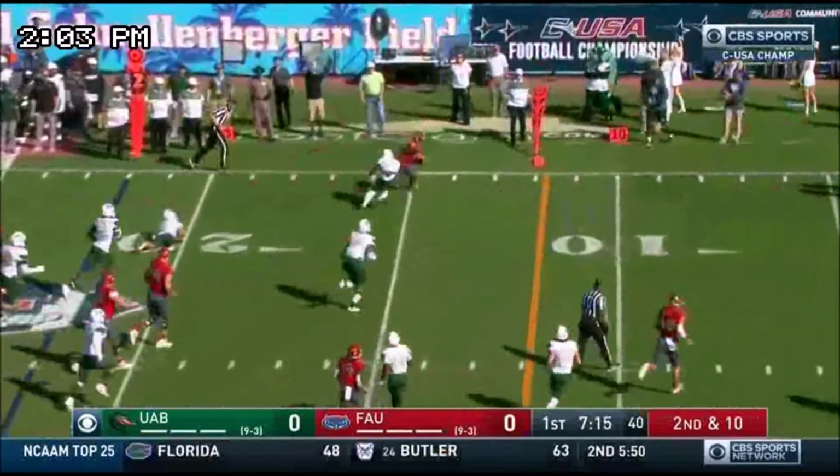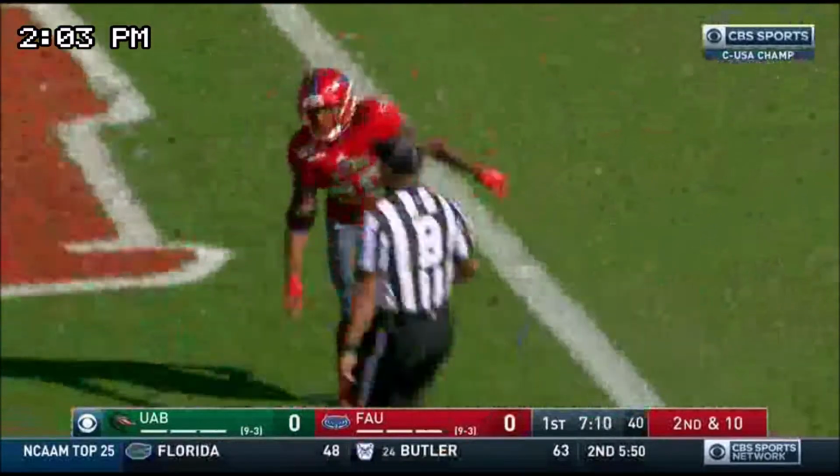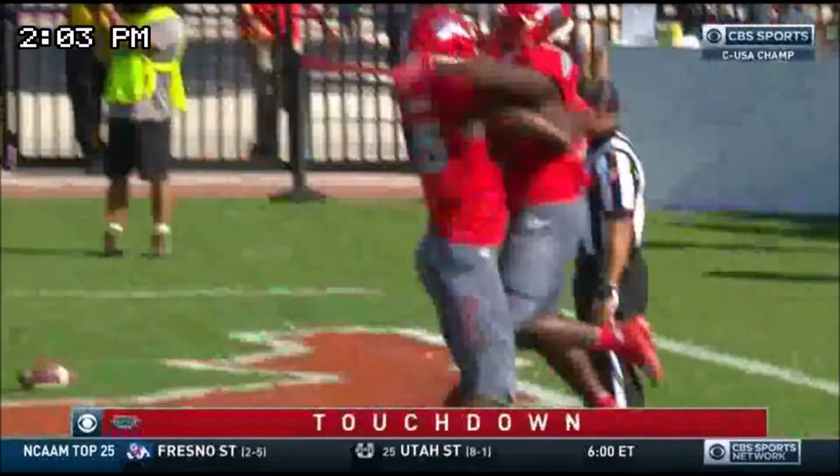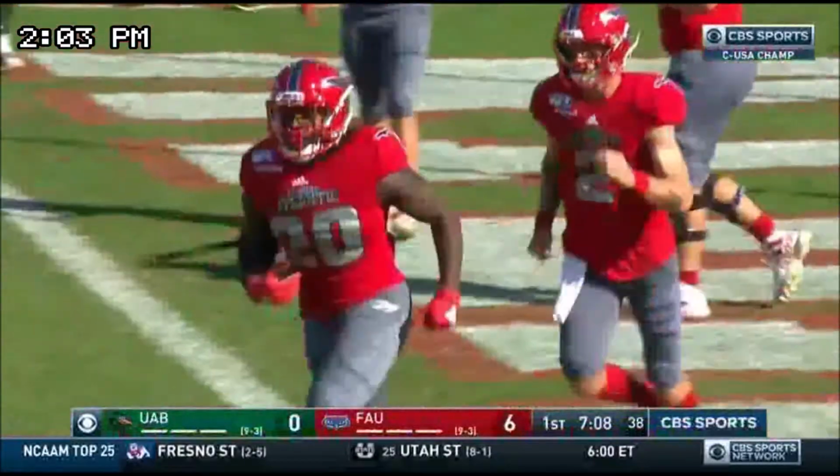Now it's Malcolm Davidson shaking his way inside the 10. Davidson into the end zone. Touchdown, Florida Atlantic. A 22-yard TD run for Davidson.